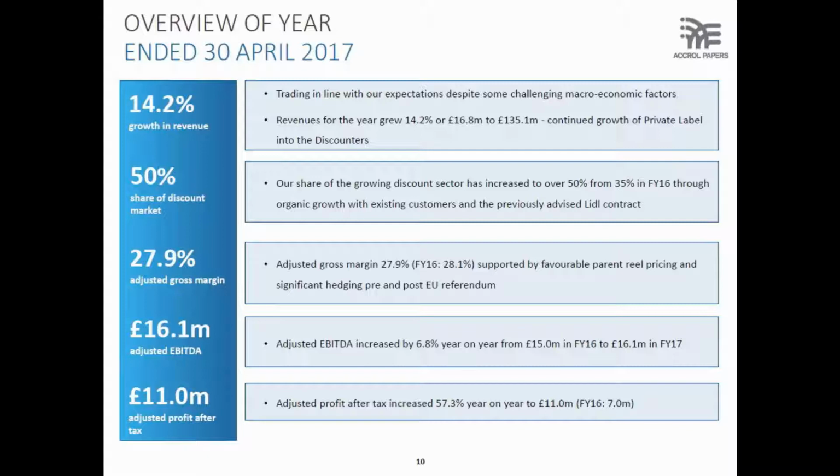So our revenues grew 14% to 135 million, and that's mainly driven through private label and the discounters. As previously mentioned, we've now reached 50% of the discount market, and we do believe that that will continue, and clearly in the year was driven by the Lidl contract.